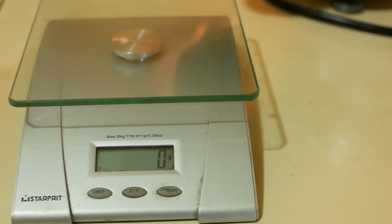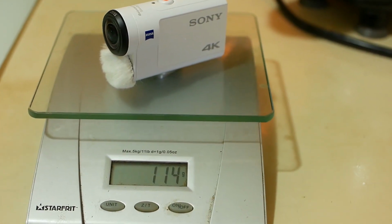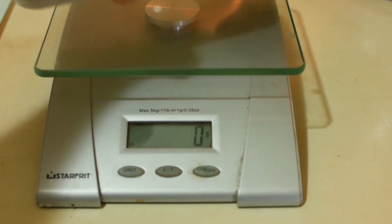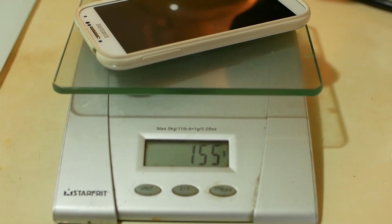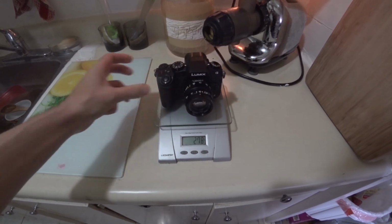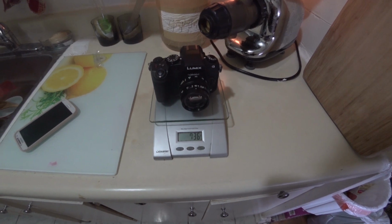And just in case you were curious, how much does the camera weigh? 114 grams. That's with the wind filter, which weighs nothing. Compare that to my Samsung Galaxy S4, 155, so it's lighter than a smartphone. And compare that to the G85. Oh my, 736 grams.